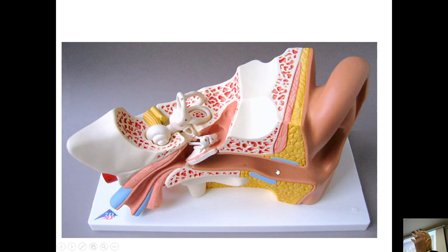Now, can people get a buildup of too much wax? Definitely. And they might need to get it cleaned out if they go to the doctor. But people should not be digging in their ears and cleaning all the wax out and buying those kits you can get at Walgreens unless you have a diagnosed buildup of excess wax and you can't hear, then obviously you have a problem. But otherwise, we should leave that alone, let the ear do what it's meant to do. It secretes a moderate amount of wax to protect the mucous membrane. So that's the external ear.